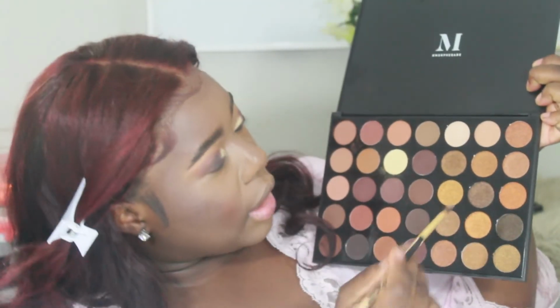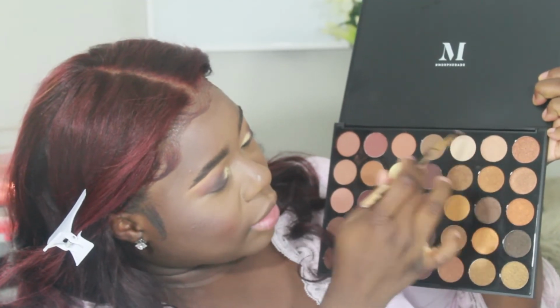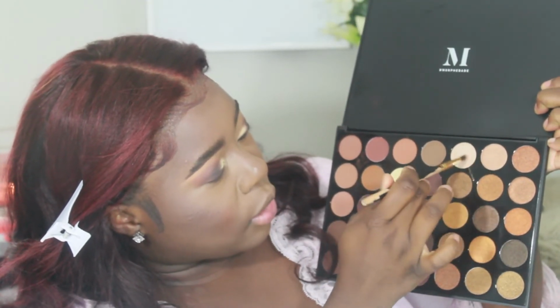Take your time, you don't need to rush it. This is like a real extra glam neutral beat. You don't gotta go to the ends of the earth for this, okay? Now I'm gonna take this, I don't know, I'm feeling like a champagne shade, like mixing these two for my inner corner, just to give it a little shimmer when I'm putting my lashes in.